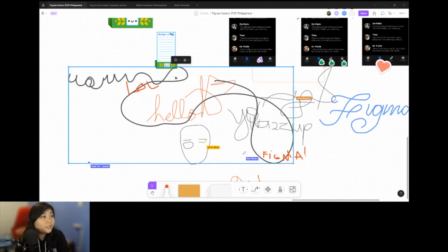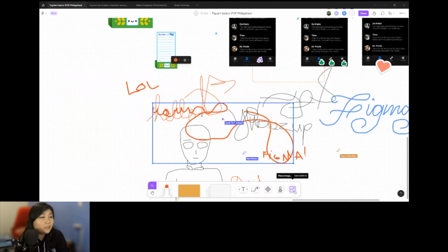You can change the color, I can change the weight, and there. Very intuitive. So maybe you could actually try drawing on FigJam and then publishing it to community to see what you can do with it. That would actually be nice. And then this one is just imaging, so you can also make memes.